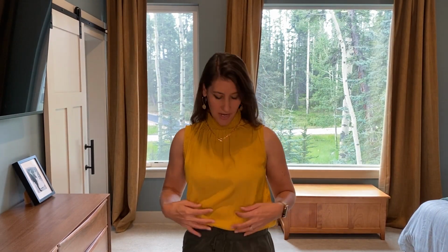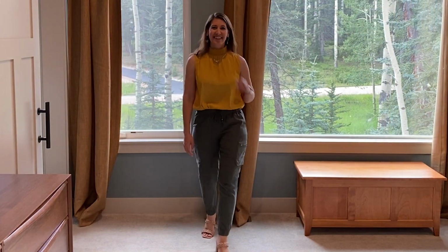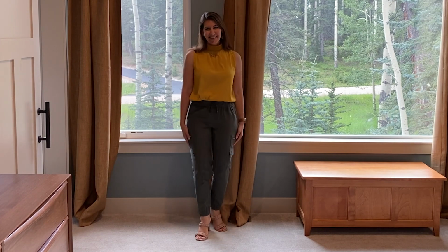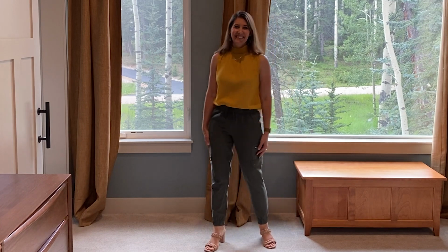So moving a little bit more into a fall color palette, I've paired my yellow shell with a pair of army green cargo pants, so cargo joggers that I have from Banana Republic. These pants are just so comfortable. They work for hiking pants, and also, like you're seeing here, I've dressed them up with heels, and made them a little bit more of a business casual look. There's something about this aesthetic that feels almost like that 70s vibe, but I think it works really well for the fall.